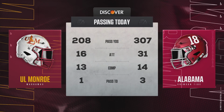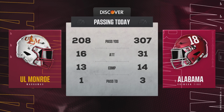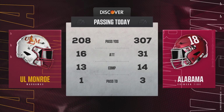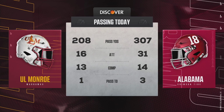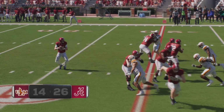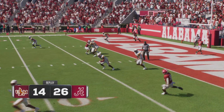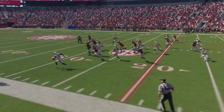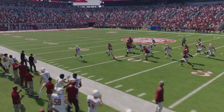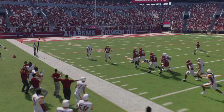A spirited environment there in Tuscaloosa. The passing game for both sides has been outstanding. On point, unrelenting. They've excelled in the short game, the intermediate game, and especially on the deep ball. All in all, a thrilling display of offensive firepower, and these defenses have a lot to discuss here at halftime. And with that, let's send it back to the guys in T-Town.